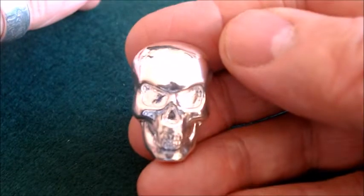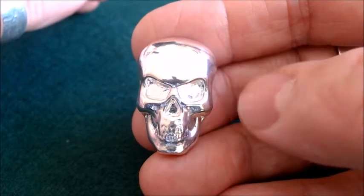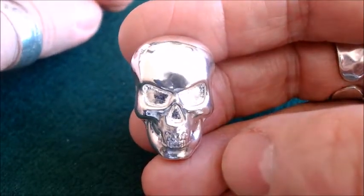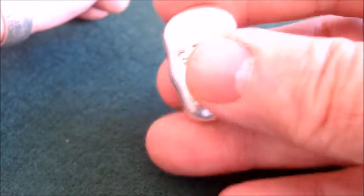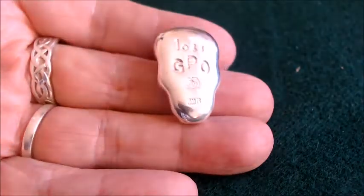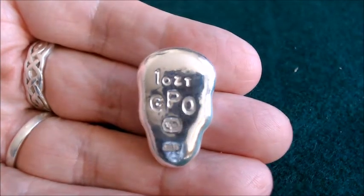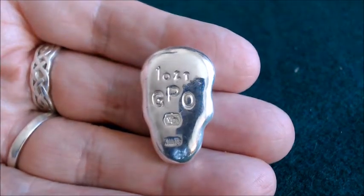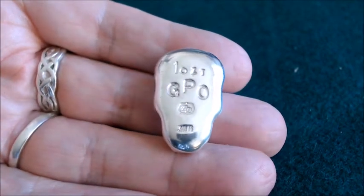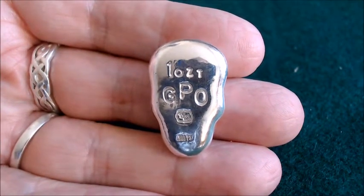So we're going to get it right up close here again and hold it still. You can see it's beautiful. This is his new design skull. It's got a little evil grin on him. But anyway, it's a beauty. We're going to flip it over and have a look at the back, and I'm going to switch hands. There we go. As you can see on the back, it says 1 OZT GPO, and that lovely little Bearidge Designs logo, and 999 fine silver. It was highly polished when I took it out of the bag. I've dulled it up a little bit with my grubby mitts, but beautiful stuff, Skully. I love it to death.